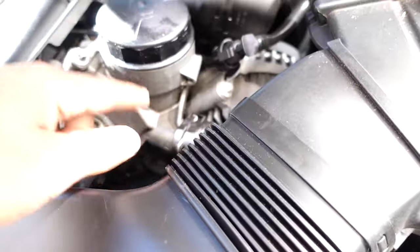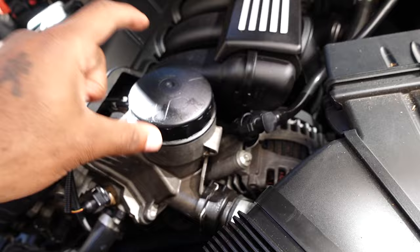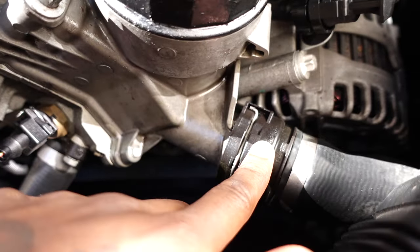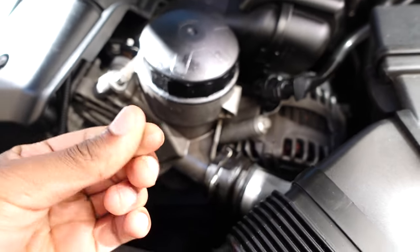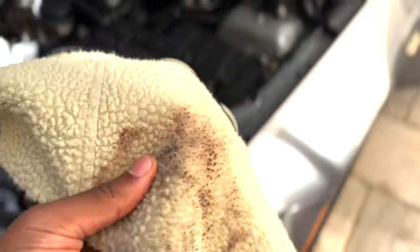This is the oil filter housing gasket. Well, not the gasket, this is the whole oil filter housing. The whole thing right here, it's the oil filter, and then the gasket is on the inside. But on mine, y'all can see, it's a little greasy. Yeah, you see that? It's a little greasy. There's a reason why, and I'll show y'all in a second. See this? You're probably wondering why I have this Sherpa right here, why it's dirty.